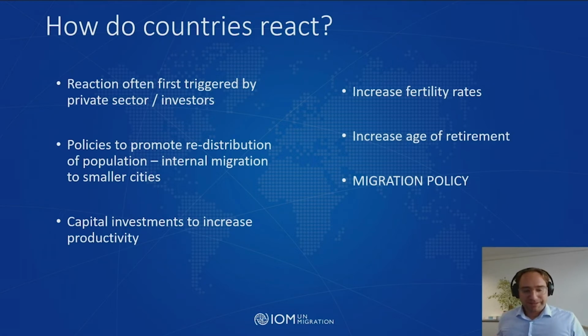Another option is increasing the retirement age. This happens incrementally over time. We've seen this not just in the UN agencies, but in a number of countries, slowly increasing the retirement age. It's not a politically popular move, though, so governments are reluctant to do this.